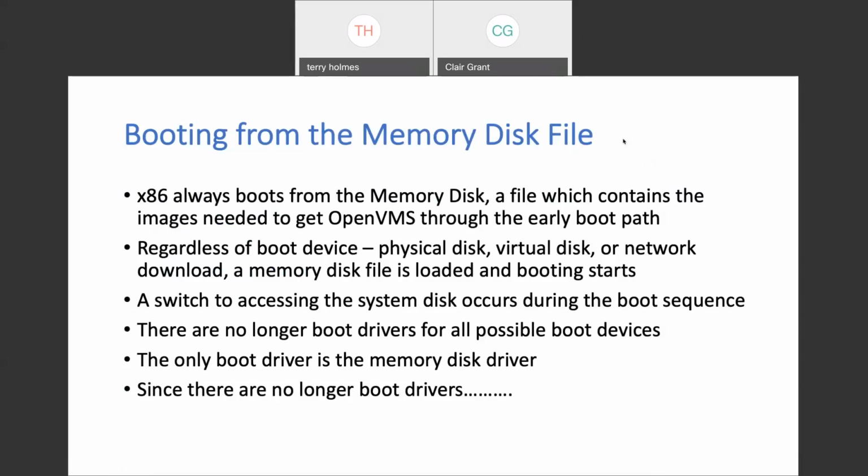I've talked about this many times before, but it's always worth emphasizing. VMS will always boot from a memory disk. That's a file, and it contains images needed to get VMS up through the early part of the boot path. This happens regardless of whether you're talking about a physical disk, a virtual disk, or a network download. The memory disk file is loaded and booted first. This makes booting VMS across all platforms uniform. It saves us a lot of work in a number of ways, and it's just goodness in terms of the customer experience and our ability to maintain the system.